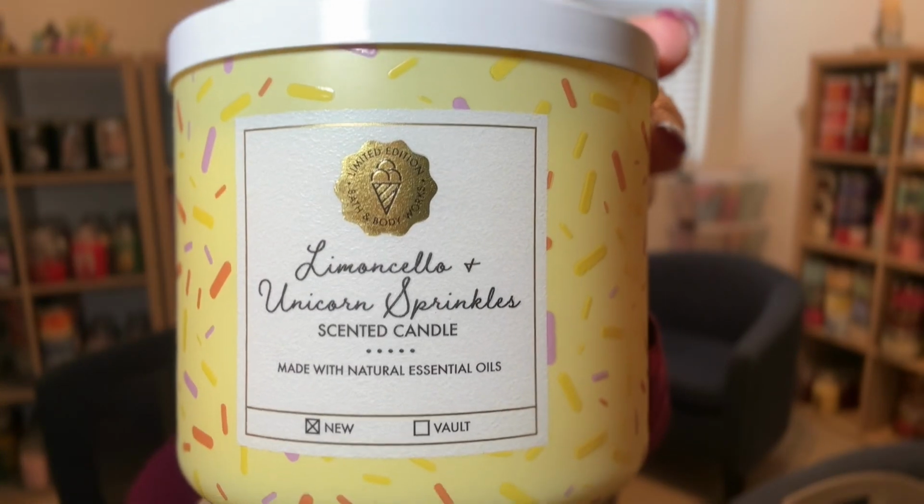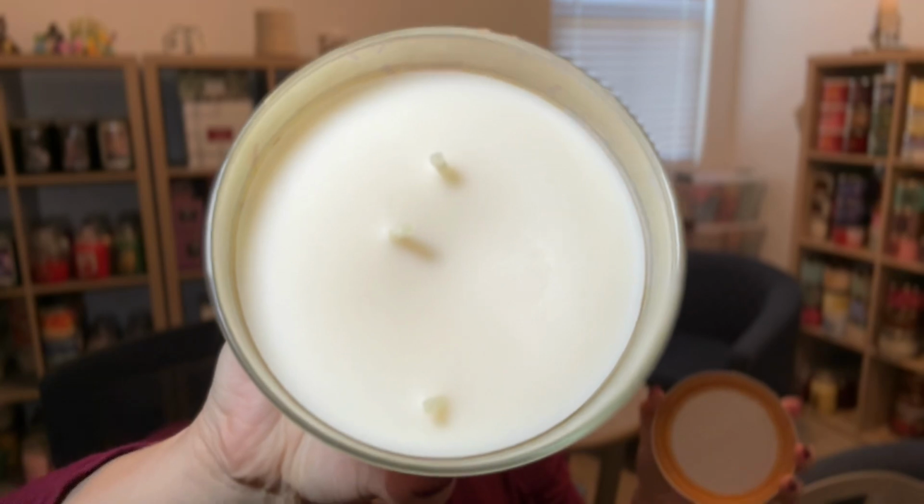So again, here's the limoncello candle. I just threw it right into the crock. I don't recommend that candle. It didn't do very well.